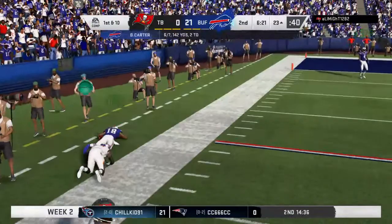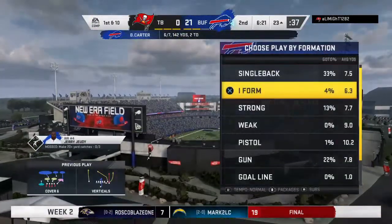That's caught at the 25. Give them 32 on the play.